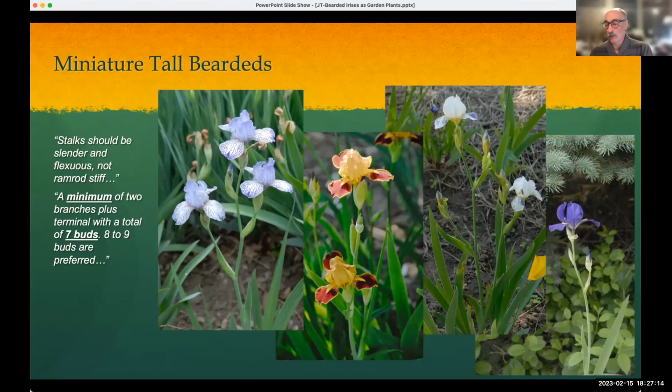Yeah, and also we've worked very hard. The MTB breeders, speaking as one, have been working really hard to get more bud count in the miniature talls, because the early ones came from old diploid talls shrunk down, and a lot of them just didn't have that many buds. And I would say that these historics are not being judged for awards any longer.